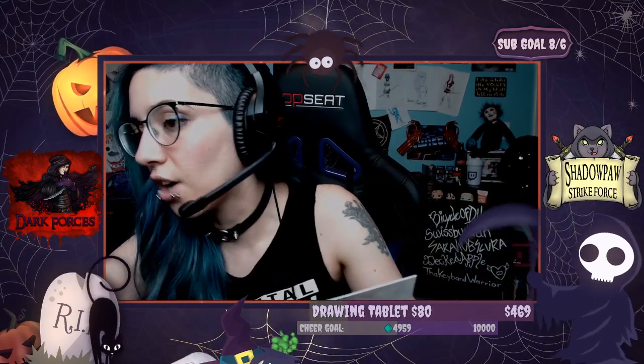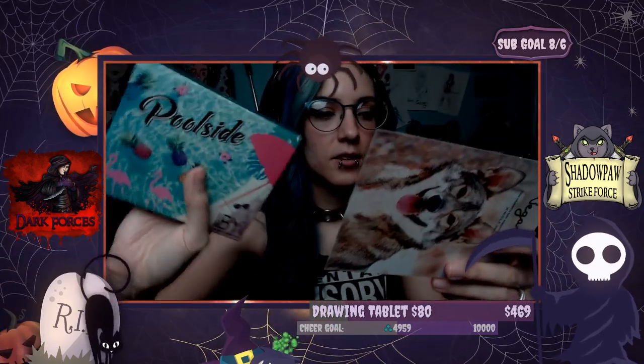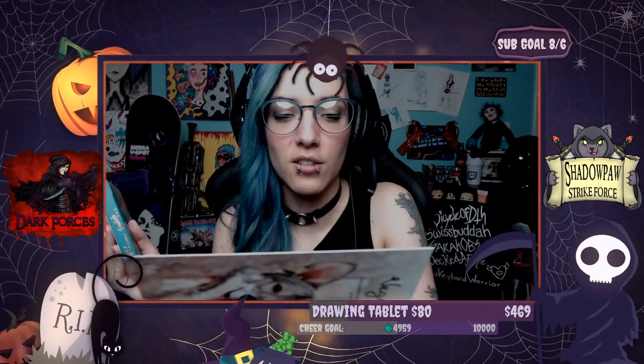And now, number three, IBY Beauty Poolside Eyeshadow Palette. This one is $20. 12 highly pigmented and very blendable shades, free of talc and mineral oil. There's one thing that people forget about mineral makeup. It actually clogs your pores. So if you're acne prone, do not use mineral anything on your skin because it's going to clog your pores.